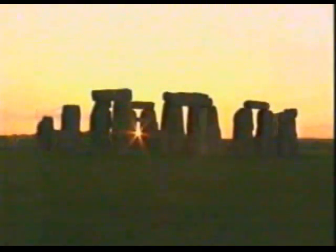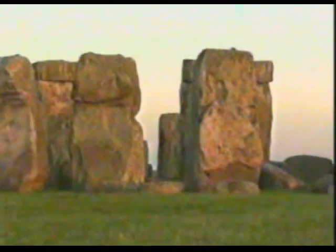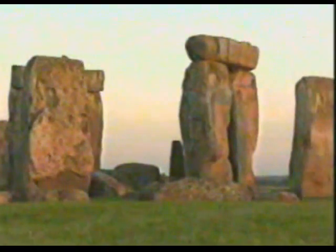Stonehenge on Salisbury Plain in Wiltshire is one of the most mysterious prehistoric sites in Britain. Who built it? Why did they build it? How did they build it? The stone circle was built approximately 4,500 years ago, probably as a site for religious ceremonies.